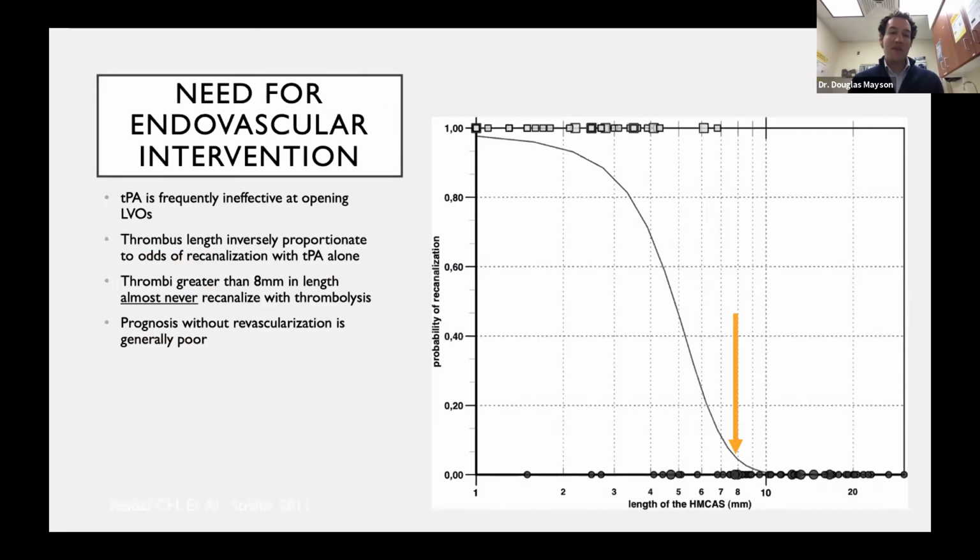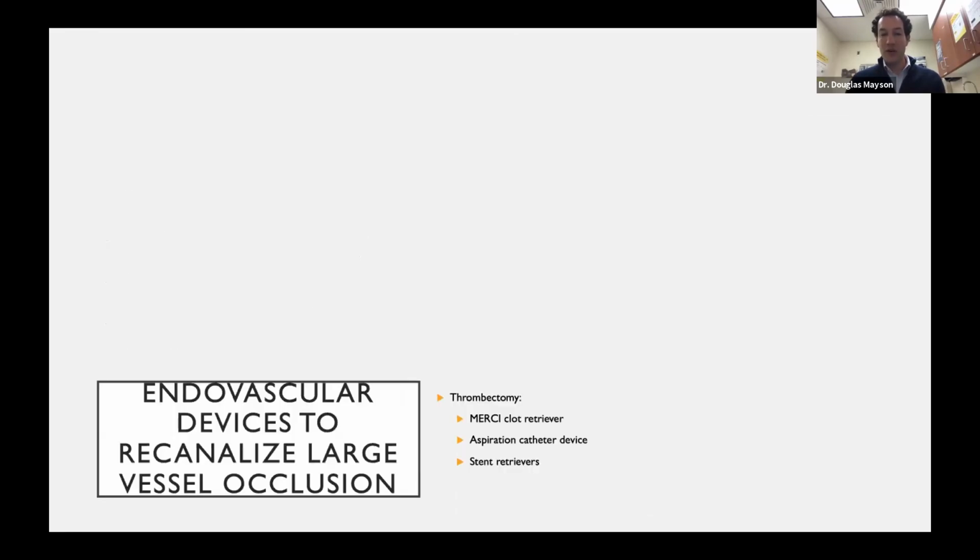TPA, unfortunately, is not that effective at opening large vessel occlusions. It's more effective if the patient's treated early, if the length of the actual large vessel occlusion is short, just a few millimeters. TPA can often lyse those thrombi. But as thrombi increase in length, which many of them are 8 millimeters plus, you'll almost never recanalize a vessel with thrombolysis alone. And we know that these large vessel occlusions, because such a huge amount of brain tissue is involved, are devastating strokes, and we know that their prognosis without revascularization is generally poor.